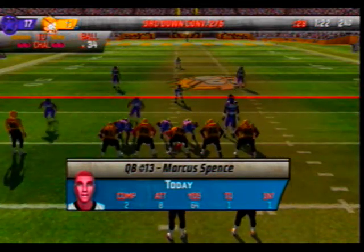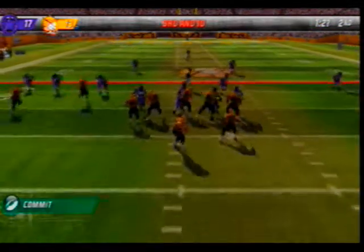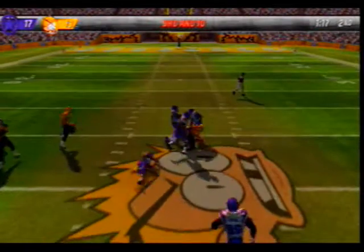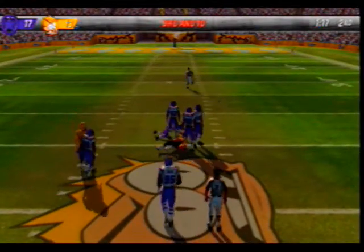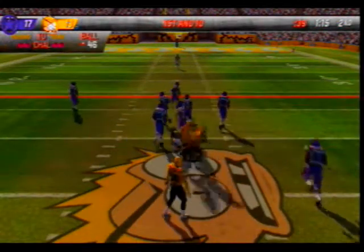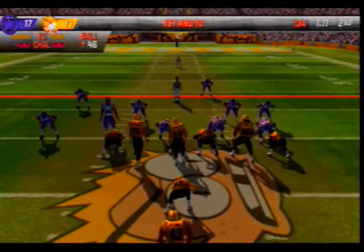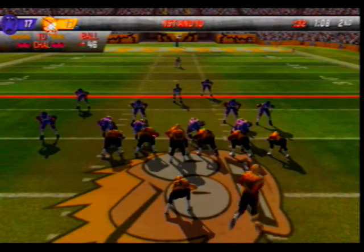Third and 10. Out of the gun. Throwing. And the catch is made. Number 36 comes up to make the play at the 46. You know what this does? It keeps one defense on the field. And it doesn't let them get the right personnel in there sometimes.